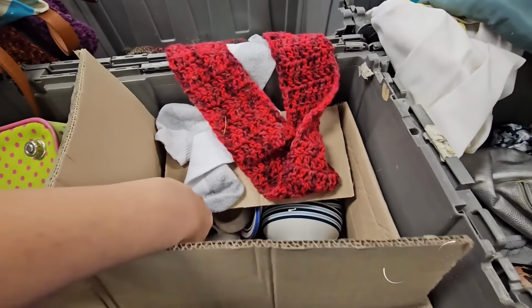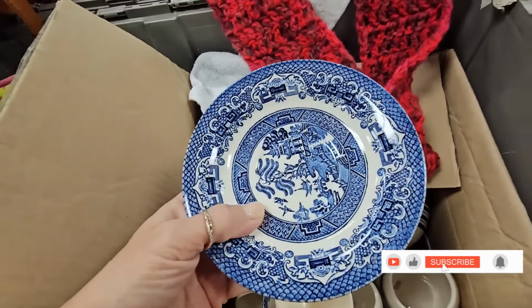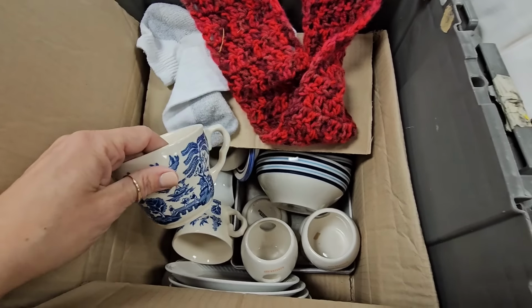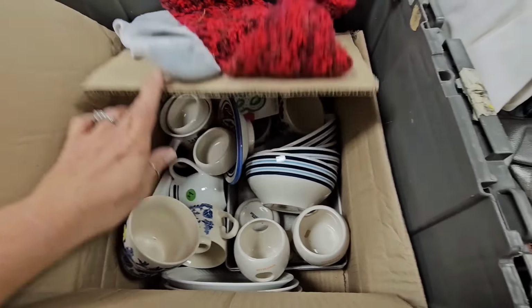Oh, I see dishes in here. Ooh, look at this. We got some blue and white pottery. Some little cups. Those are cute. It has England stamped on the bottom, and there's 2 of them. Oh wait, there's another one right there. Oh, some cute little blue and white vases.